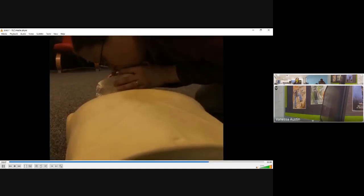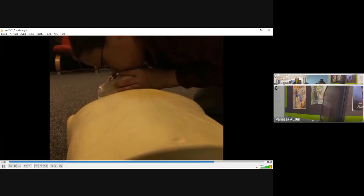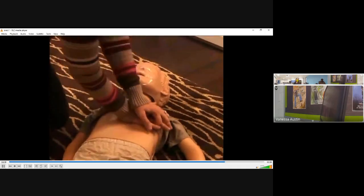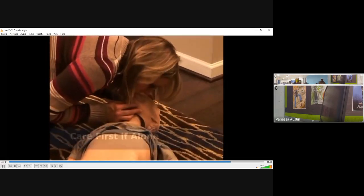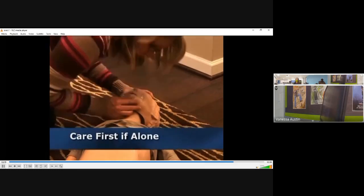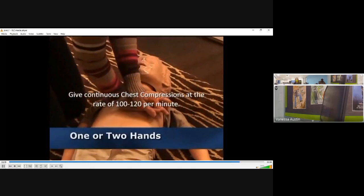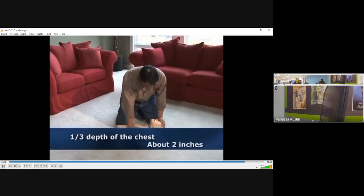Child CPR is very similar to adult CPR, with only a few differences. If you are alone with a child, perform 2 minutes of CPR before calling 911. When performing child CPR, you can use 1 or 2 hands. Chest compressions should be approximately 1/3 the depth of the chest. This will be approximately 2 inches. Child CPR is covered more completely in another section of the program.